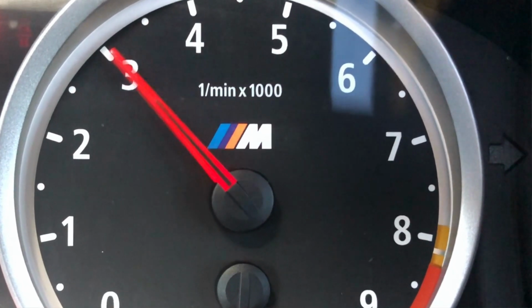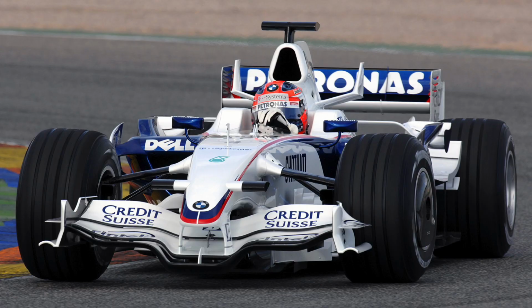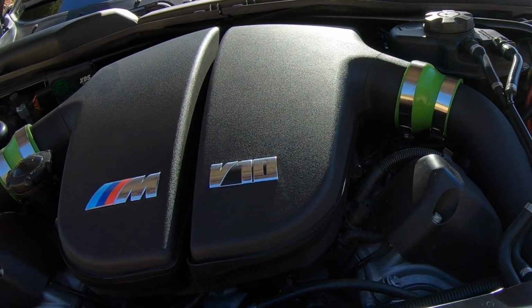The E60 M5 just continues that same philosophy. It has a 5-litre V10 engine that revs all the way to 8,000 RPM. It was inspired by BMW's involvement in Formula 1 racing. The engine, codenamed E85, is the dominant aspect in the driving characteristics of the car.